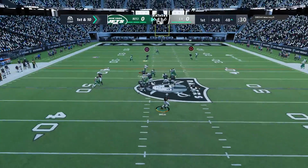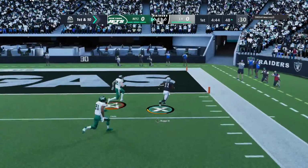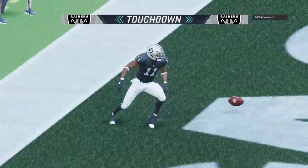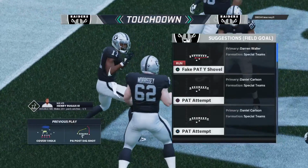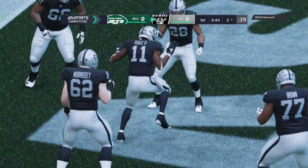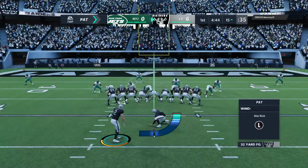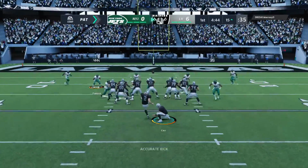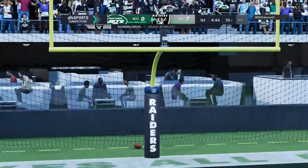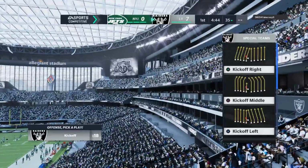They go play action here on first down. Oh, he's going to air it out right away. This is caught inside the 15. And he'll take it into the end zone for a Raider touchdown. Henry Ruggs, his first touchdown of the new season. And the Raiders have taken the early lead. And that makes it 7-zip Vegas. Makes the score Raiders 7, Jets nothing.